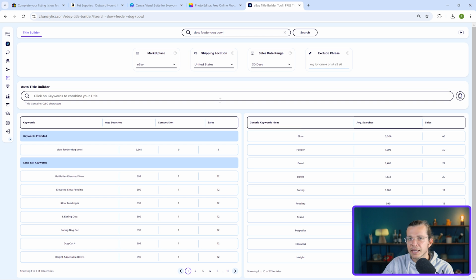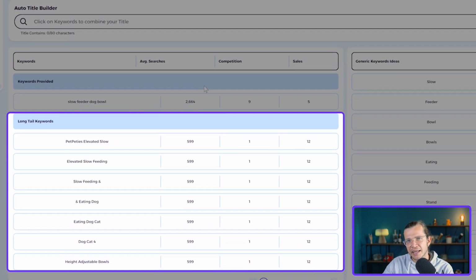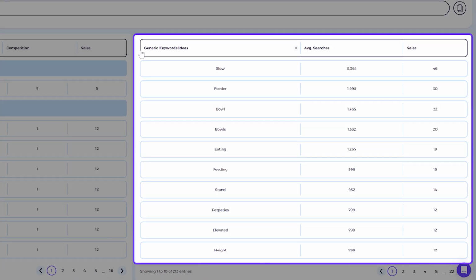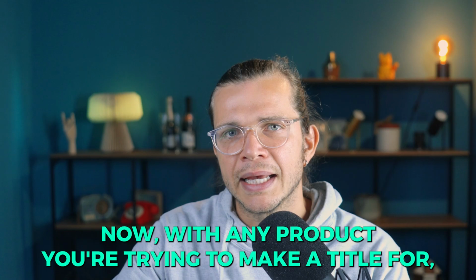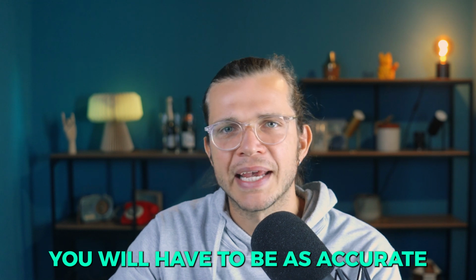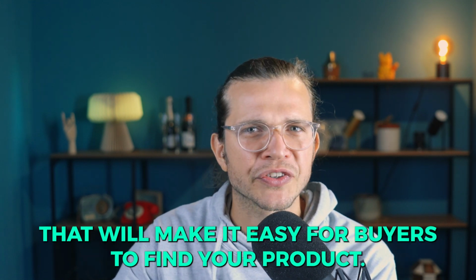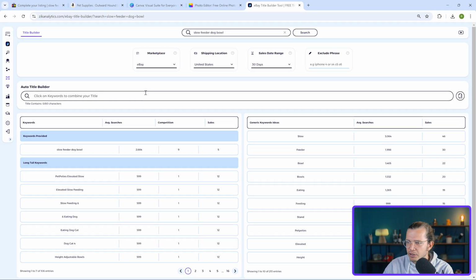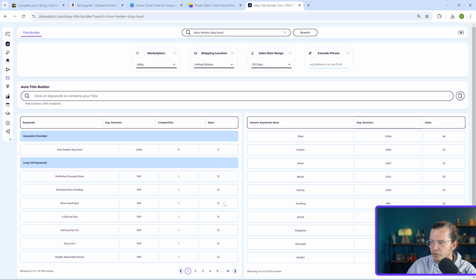And look at this. Once you make that search, you're going to have two different sections. On the left side, you will have the long tail keywords that are composed of 2 or more words. And then on the right, you have the generic keywords that will only be composed of 1 word. Okay, 1 word only. Now, with any product you try to make a title for, you will have to be as accurate as possible using keywords that will make it easy for buyers to find your product. Okay, so what I'm going to do is just fast forward here and you will see how I draft this title. Okay, let's do this.